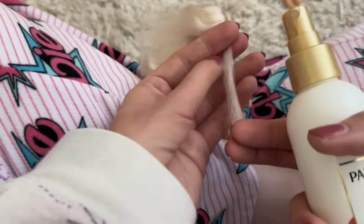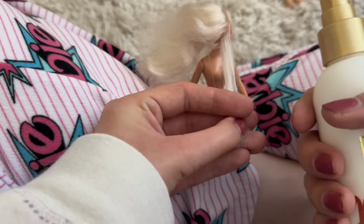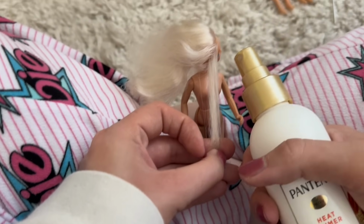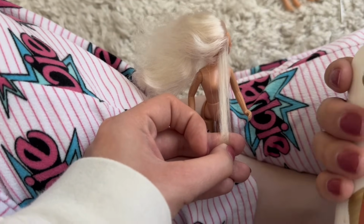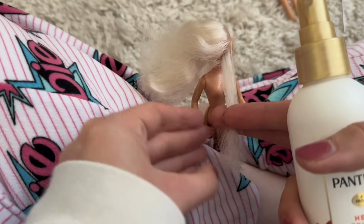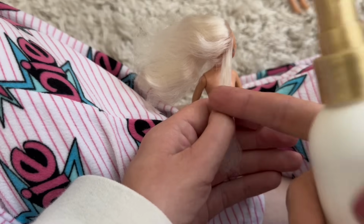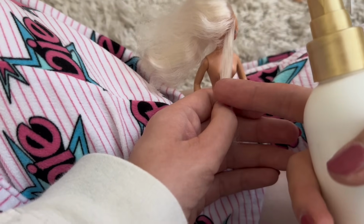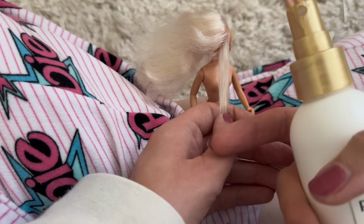It's important whenever you do this, if you're first doing this, to start in an area that you are not going to see from face on. So start somewhere in the back. That way you don't run the risk of actually damaging the doll's hair. Now, there are hair types that you do not want to do this with. You do not want to do it with saran. It will just kill saran, literally fry it right off.